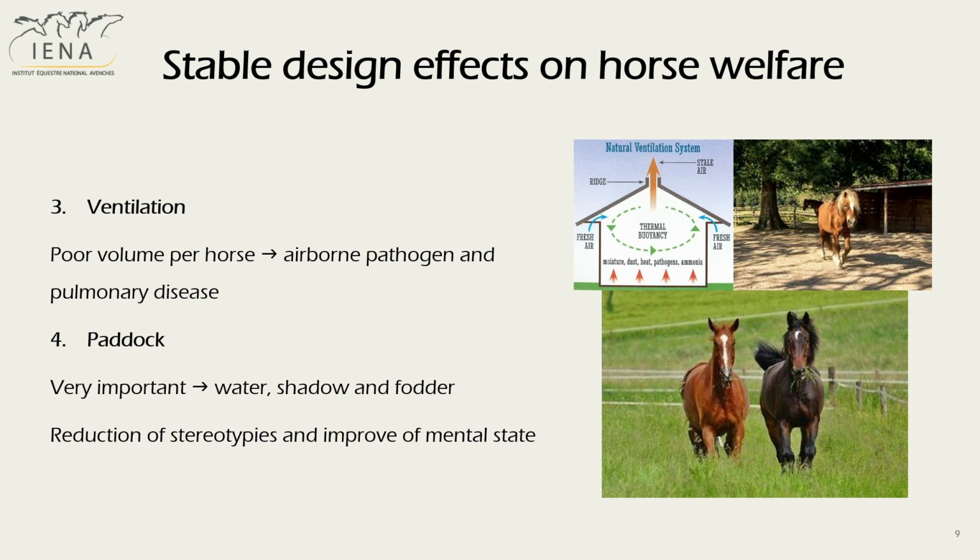Again, for the health of the respiratory tract, it's important that the ventilation in the stable is optimal. And for the last thing, the paddock.